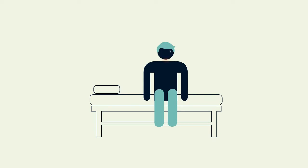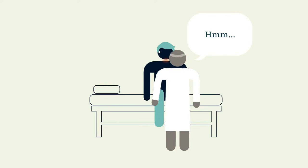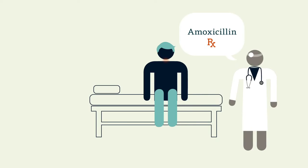For instance, a test case question might read, Sarah, a 45-year-old patient, visits a doctor and presents symptoms including a sore throat, swollen lymph nodes, and a fever. After performing a rapid strep test, the doctor confirms a diagnosis of streptococcal sore throat. The doctor prescribes an amoxicillin as an antibiotic. Which of the following are the correct codes for this diagnosis, procedure, and prescription?